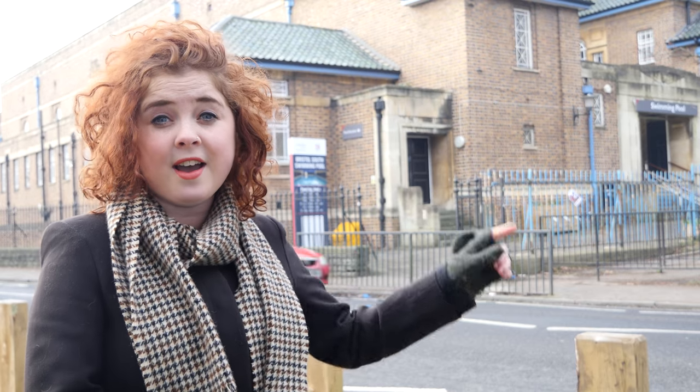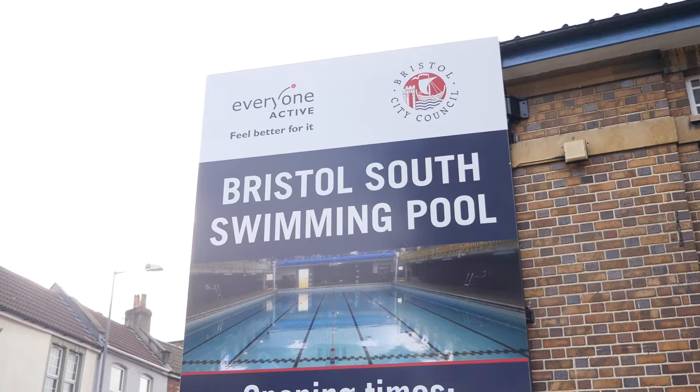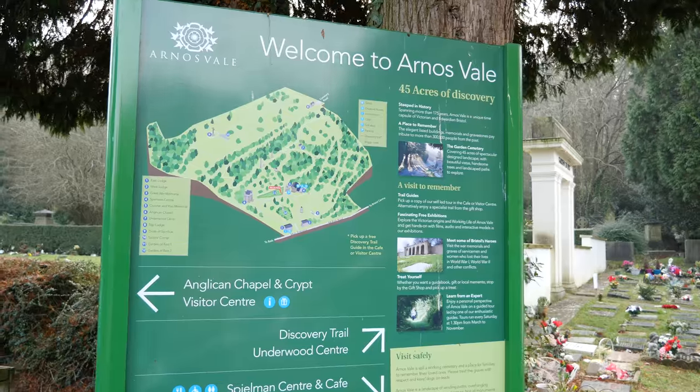In the episode A Scandal in Belgravia, Sherlock and Moriarty come face to face, and that was filmed here at Bristol South Baths. But this famous swimming pool in Bristol doesn't just appear in that episode, it also appears in The Great Game.